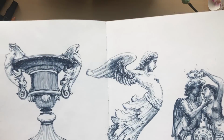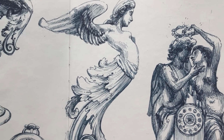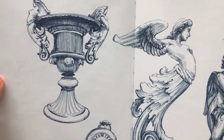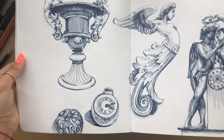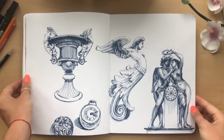But the next one, we have some more ink drawings that I did of clocks and vases, however you pronounce it. And I used a blue ink pen to do these, and I really loved those collectible pieces, so I included them in the sketchbook as well.